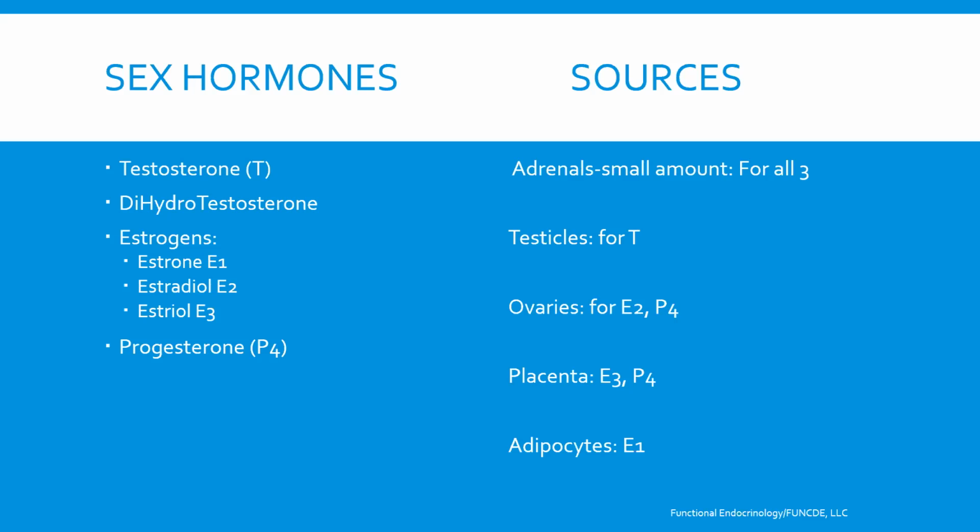And we have progesterone. Progesterone, believe it or not, is a pro-hormone to all of them. And there is a steroid cascade, which I didn't put here because it's very complex, where everything starts with cholesterol. And cholesterol then turns into progesterone, then pregnenolone, and they all start to turn into different things, including cortisol, testosterone, and estrogens.